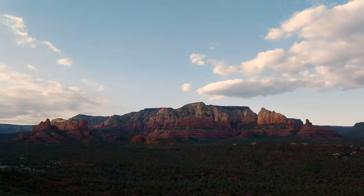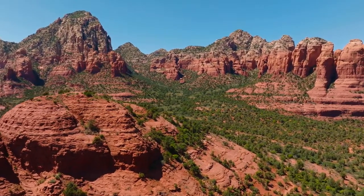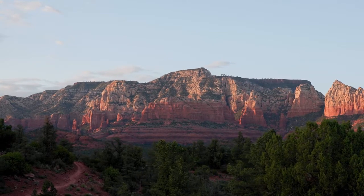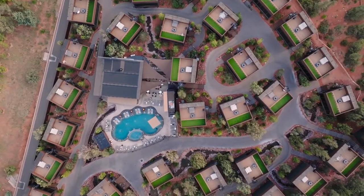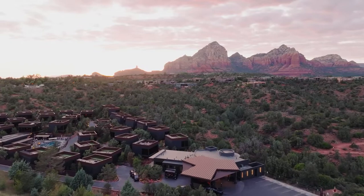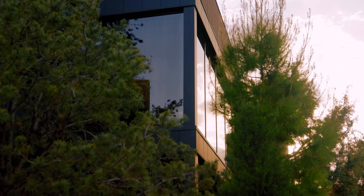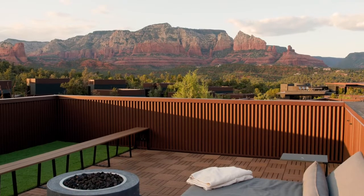Sedona is surrounded by these iconic red rocks and these gorgeous views that not very many places in the United States have, and it's a mystical healing place for a lot of people. We came across this property and decided that we wanted to kind of flip the whole concept of a hotel inside out. Most hotels will build the environment for you. We wanted to have the environment of what Sedona is actually be the feature.